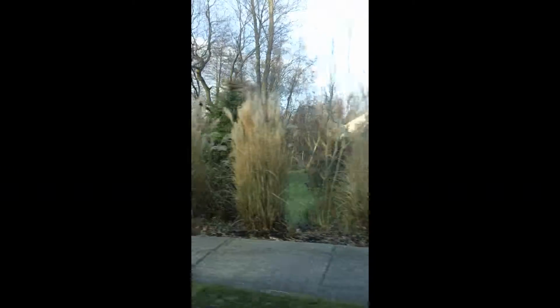Hello again. Okay, we're coming back down. I did a U-turn up at the top of the hill, and I can get a look at the tree area back here. I'll show it to you out the window as we go by. Kind of put that over there so you can see it.